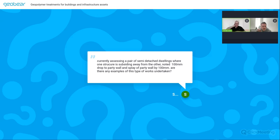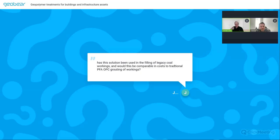Sanjay asks, currently assessing pairs of semi-detached dwellings where one structure is subsiding away from the other, noted 100 mil drop to party wall. Are there any examples of this type of work? We probably have, Sanjay. I think you should just contact us directly, and we could look at that and give you a view as to what we think. It wouldn't be uncommon. It looks like quite a common problem we often deal with. We treat thousands of properties every year, so that's no problem.